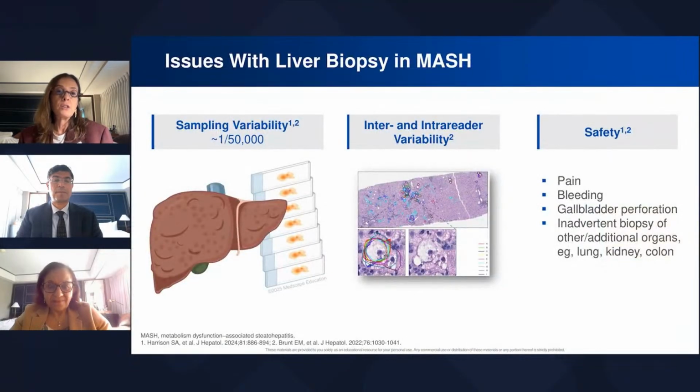So to start the discussion, I just want to outline why we are talking about non-invasive testing. This is, of course, fairly obvious to those of us who take care of patients, but just some general things to keep in mind. Liver biopsy is fraught with many potential issues, one of which is that it really is only a very tiny fraction, about 1/50,000th of the liver. And so sometimes it's not completely representative of the entire liver.